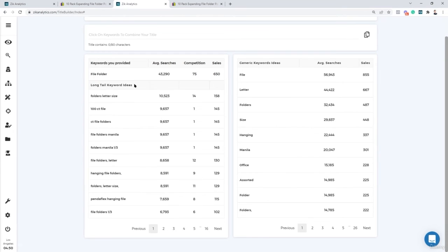Now, just to give you background about what a long tail keyword is and why it's important. If someone is going and searching for a specific product, he will not just write file or letter or folders, right? He will look for folders letter, for file folders Manila, for file folders letter, for hanging file folder. These are the keywords he will look for because he looks for something specific. So we want to make sure that we have these phrases in our title.